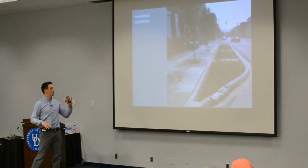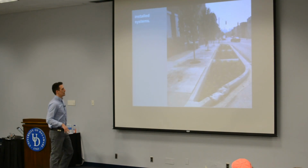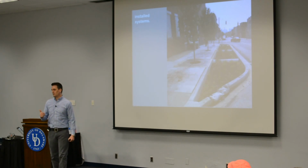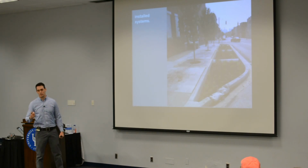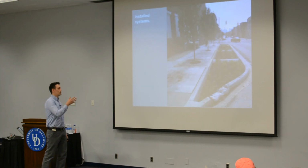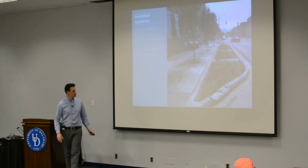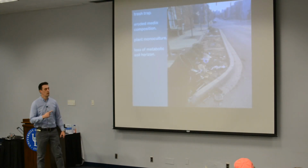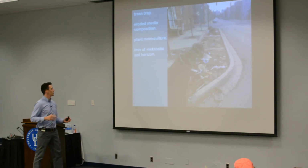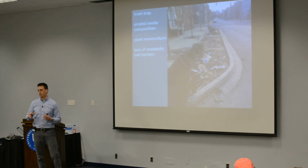Okay, this is on my way to work. This is a facility, the great pilot project, and this is the before picture. We've done everything right here. Native species, the soil ratio, correct location, the velocity is correct. We have trees filtering into the system. This is when it was built. This is today. We have lost the organic material. We have a plant monoculture. We've lost the metabolic soil horizon, which I'll talk to you about.